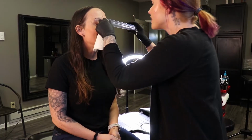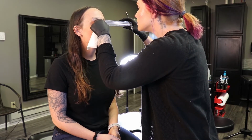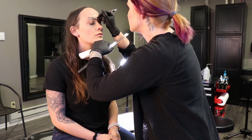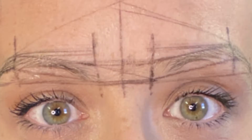So mapping is when they take this, it looks like the Scarlet Witch. I don't know if you guys know who that is. That's a character from Avengers. Anyway, she puts it on my face and she starts showing all these lines and all this cool stuff. And it basically measures your face to know where your arch needs to be, where your tails need to end, how close this needs to come up, and it makes them look the most identical as possible. This is the most identical my eyebrows have been probably since birth, so that's pretty cool. Anyway, I had lines all over my face, so that way she knew where to fill it in.